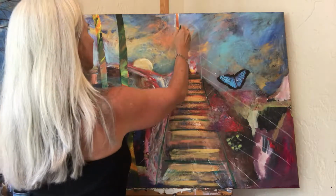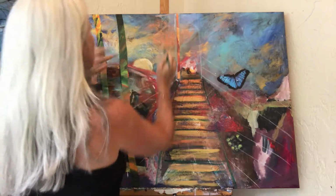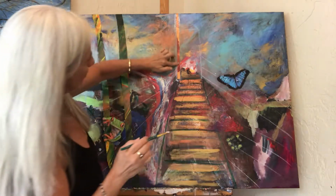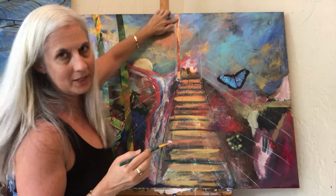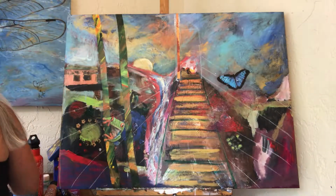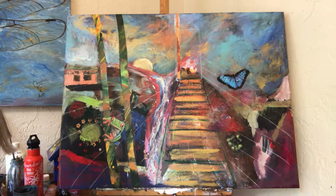A little layer on top of that. Now I'm going to do the other side as well. I want to make sure that's nice and stuck on there. When I seal this, everything will be sealed down flat. So that's one side of the rope bridge, and I'm going to cut the other side.